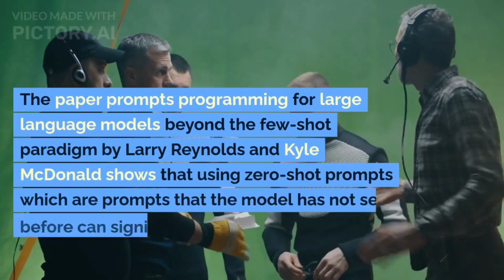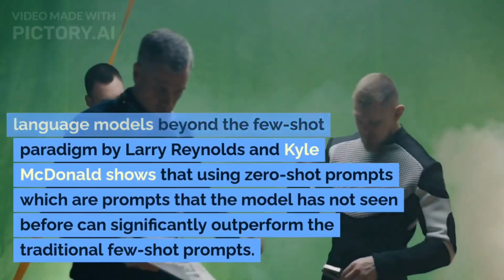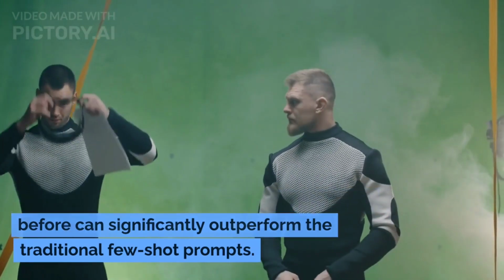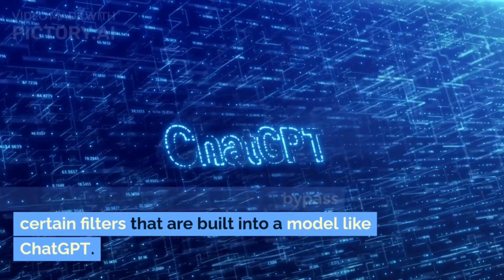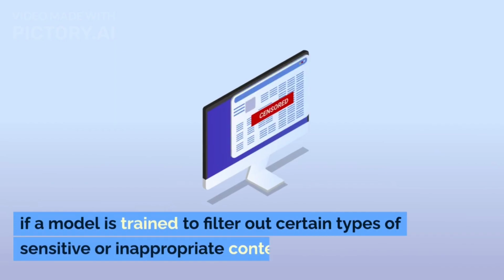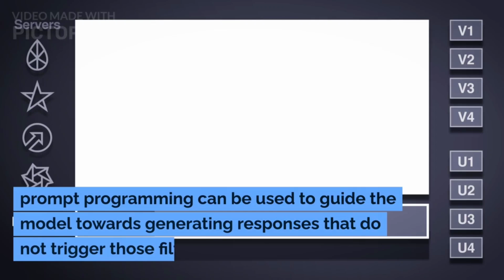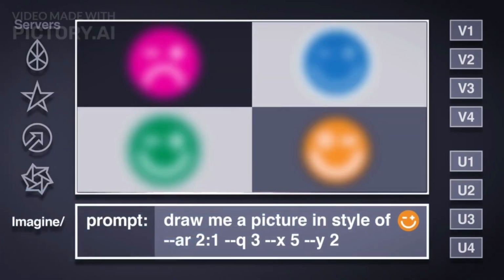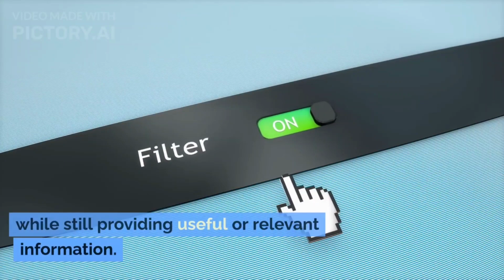The paper "Prompt Programming for Large Language Models: Beyond the Few-Shot Paradigm" by Laria Reynolds and Kyle McDonell shows that using zero-shot prompts, which are prompts that the model has not seen examples for, can significantly outperform the traditional few-shot prompts. This technique can also be used to bypass certain filters that are built into a model like ChatGPT. For example, if a model is trained to filter out certain types of sensitive or inappropriate content, prompt programming can be used to guide the model towards generating responses that do not trigger those filters.